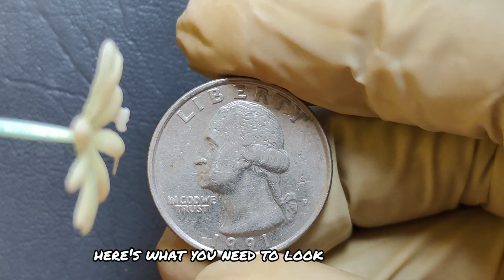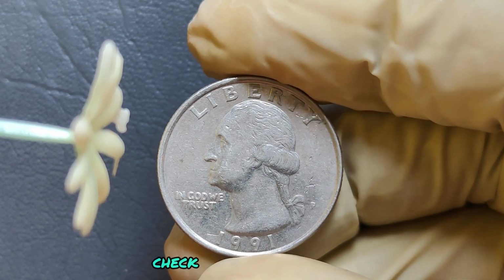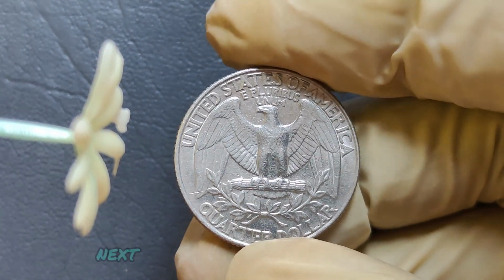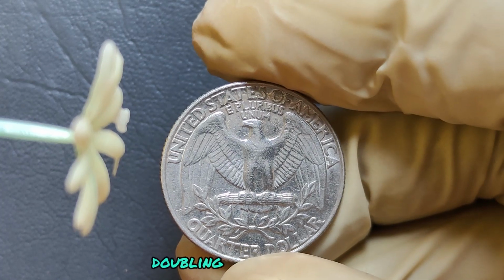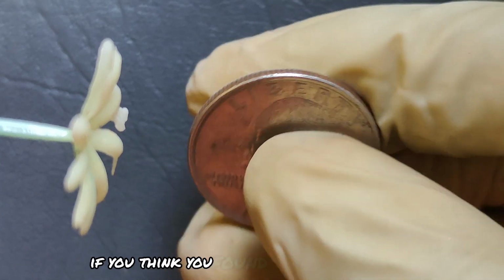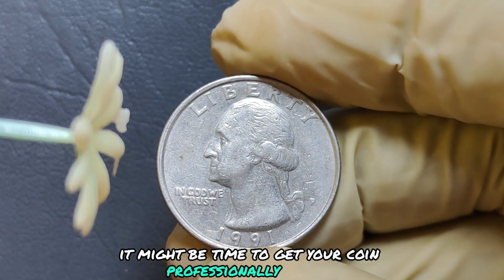Here's what you need to look for if you have a 1991 P quarter. First, check the coin's condition. Look for signs of wear and damage. Next, use a magnifying glass to search for any errors. Things like a misaligned die, doubling in the lettering, or an odd appearance of the mint mark. If you think you've found something unusual, it might be time to get your coin professionally graded.